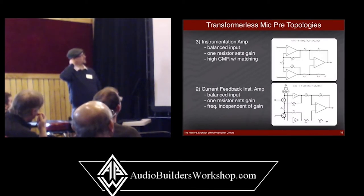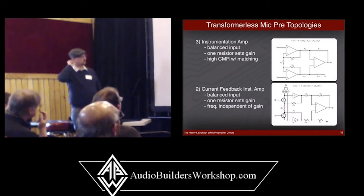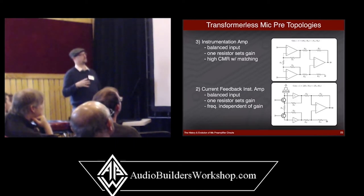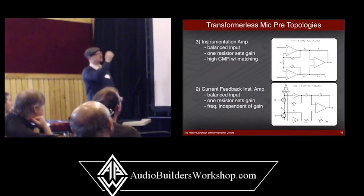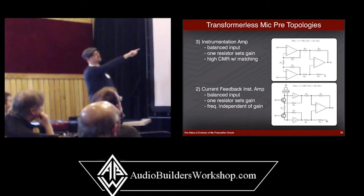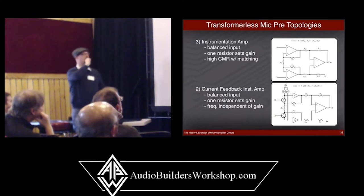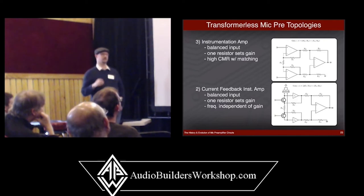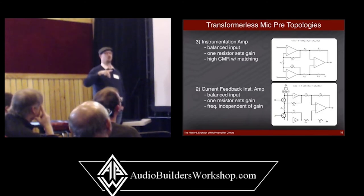So the traditional instrumentation amp, right, this is a transformerless amplifier, so you have two op amps that are buffering the signal. And if you do the analysis on this, you get that the single RG changes the gain of the circuit. What's great about this circuit, though, is that the first stage, the first two amplifiers, have a differential gain that's given by that equation. But their common mode gain is only one. That is, if the same voltage appears at the inputs, if it's the exact same voltage, the gain will only be one for the first stage.